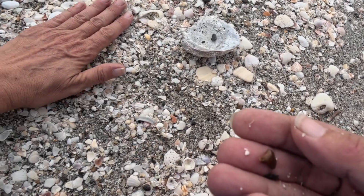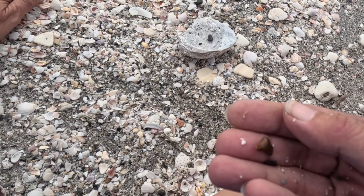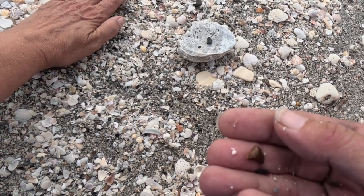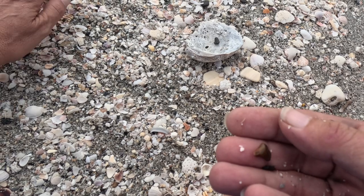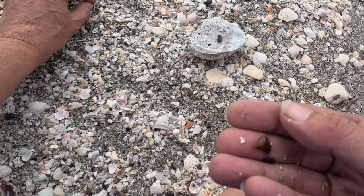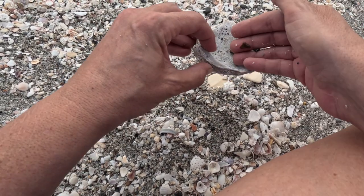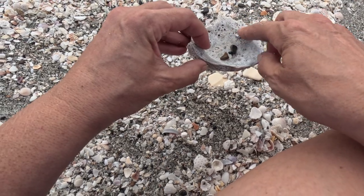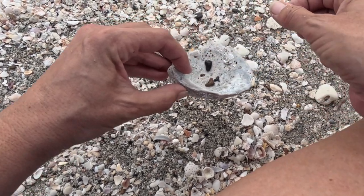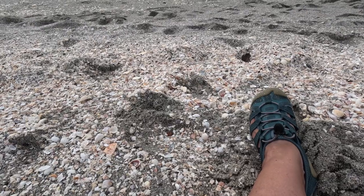And I'd like to just skim my hands across the top of the shelves and see if they're underneath the top layer. That's how I usually have my best luck here at Stumps. Another piece of one in there too. Very cool.